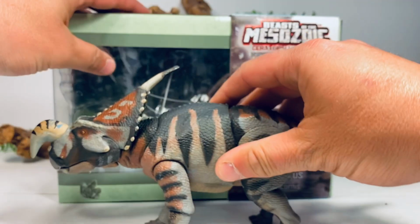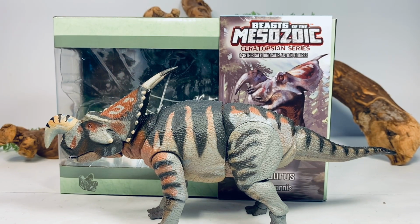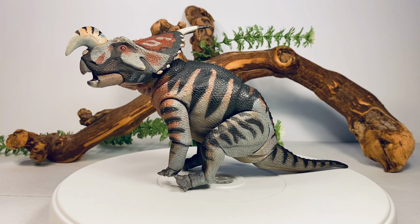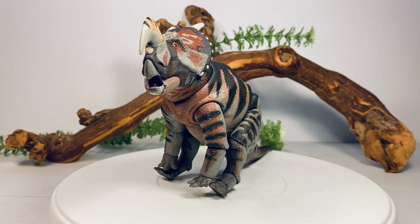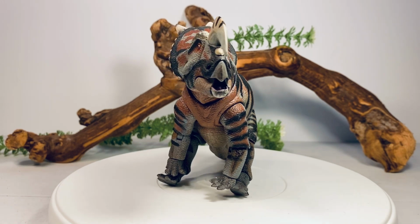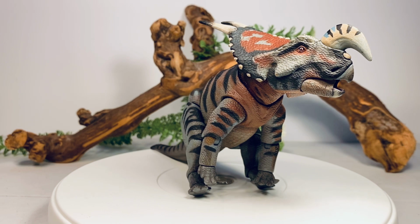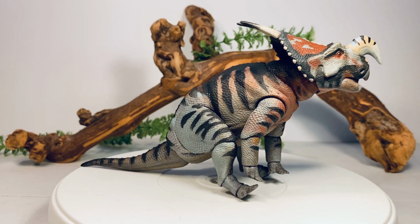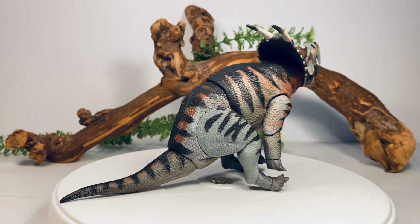So enough about the packaging, let's take a look at this beautiful figure that Jack Horner refused to describe. So let's start with a nice 360-degree view of the Einiosaurus. You can see with the 19 points of articulation, you can get these figures in some pretty unique poses. The dog taking a crap pose is a personal favorite of mine. The color scheme is very natural looking. It's probably one of the more natural looking color schemes in this series. I know some of them can be a little too vivid and turn some people off.